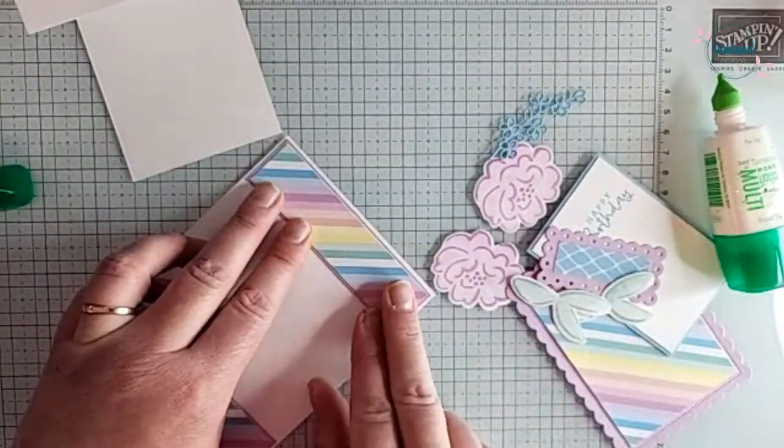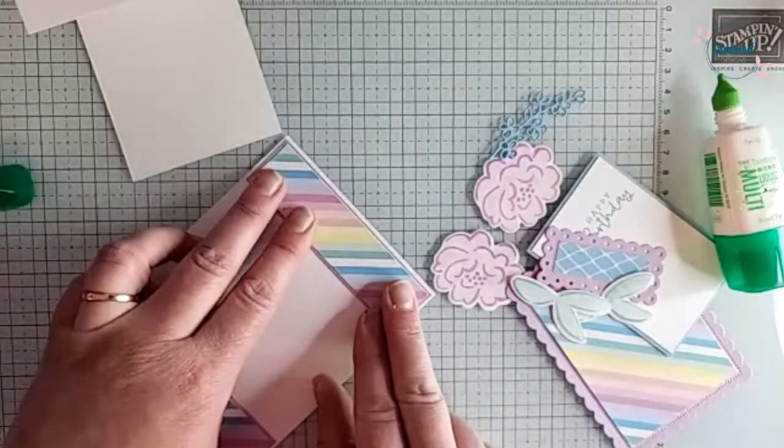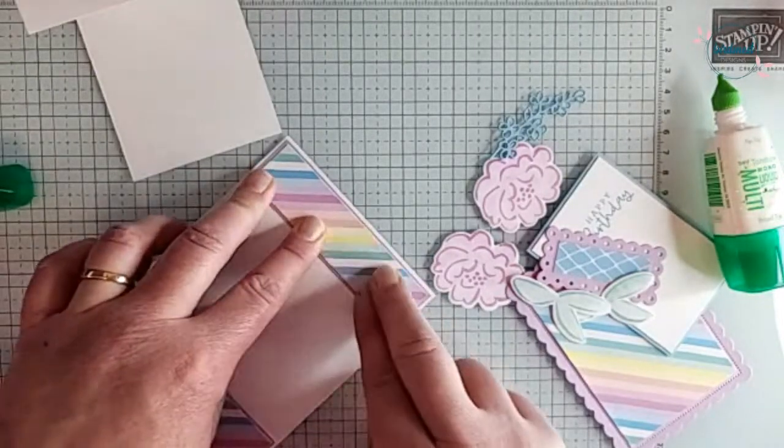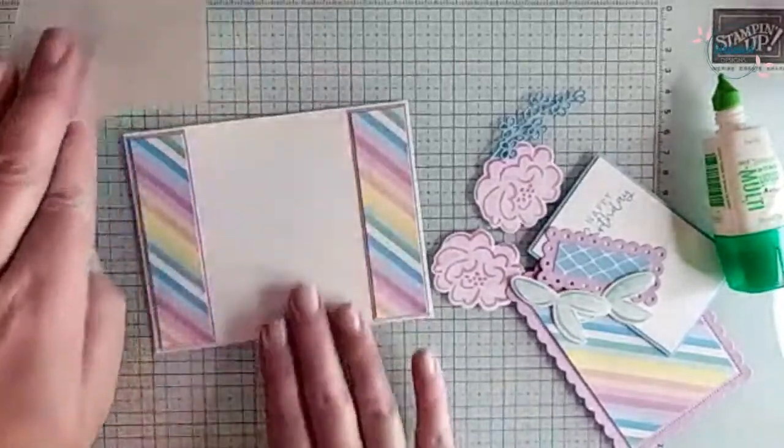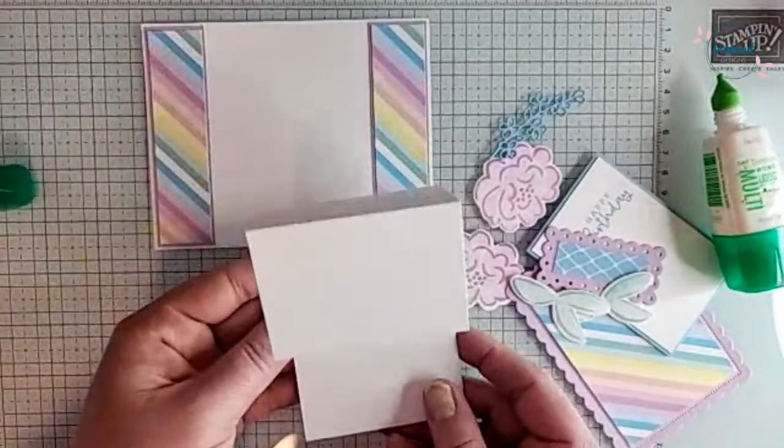Just love this paper. It's so perfect for Easter weekend, don't you think? It reminds me of Easter eggs. Okay, so there's that. Now we're gonna put this on the inside as well.